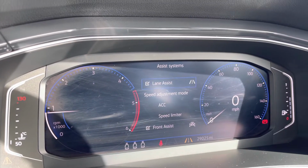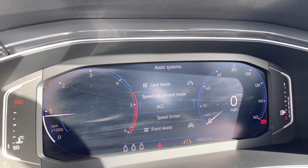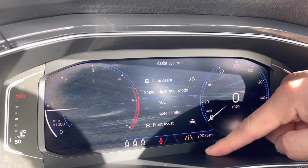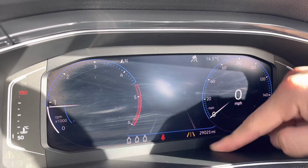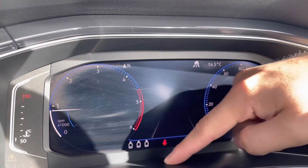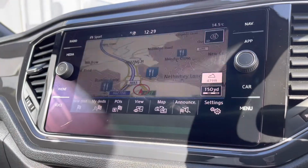We have our adaptive cruise control to stay at a safe and consistent speed whilst travelling on the motorway, ensuring confidence, safety and also a layer of comfort throughout. As we just come off the screen, you see there's 29,025 miles on the clock there as well. And to the left hand side, you can also check if your rear passengers have their belts on, great if you've got small children. To the infotainment screen, there's a wide range of options to choose from.